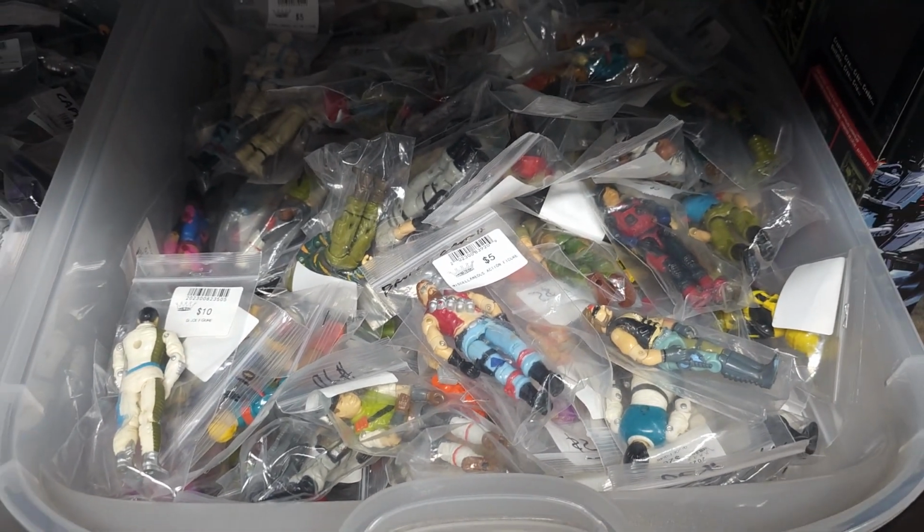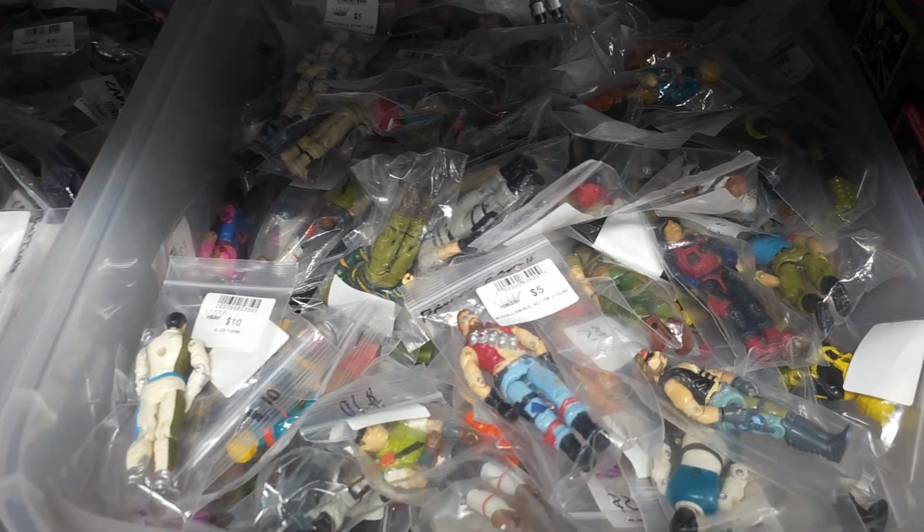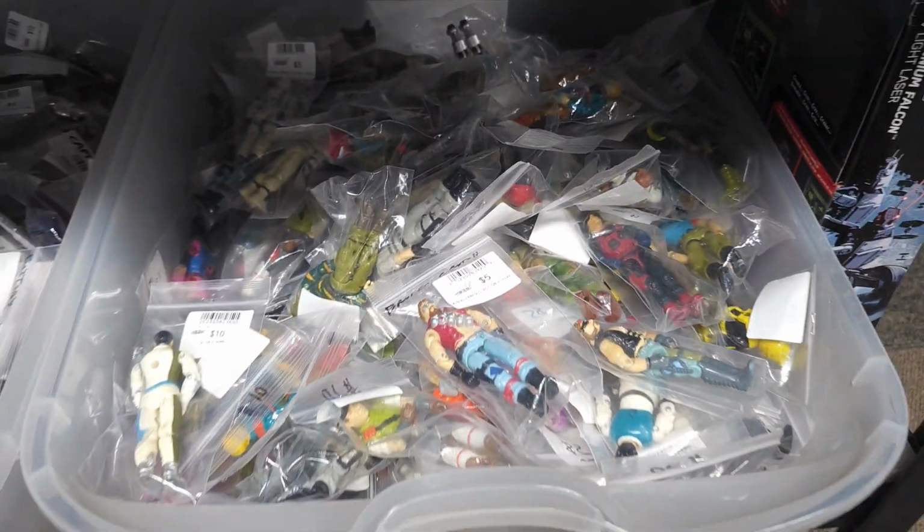Some more bag G.I. Joes here. These are the incomplete ones. They're great for army building, if you guys are into that, which I am. I like to buy multiples of each figure, set them all up.